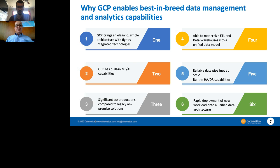GCP has, with BQ, AutoML and AI capabilities built in. Looker on top of that brings significant possibilities for analytics, and Phil's going to talk about that. I did mention cost reductions. Cost reductions are in the range of 50 to 60 to 70% in some cases, going from a legacy data warehouse and analytics solution to cloud. We do want to modernize ETL. It's very common. Almost always we modernize the ETL.